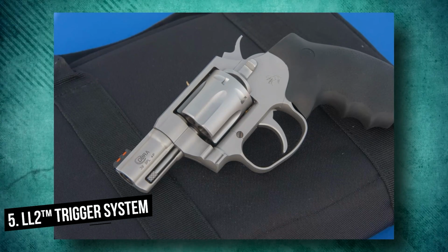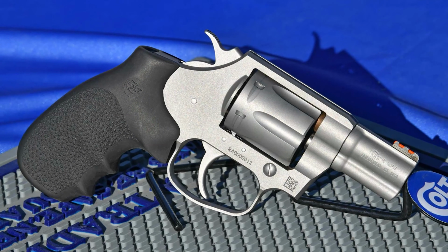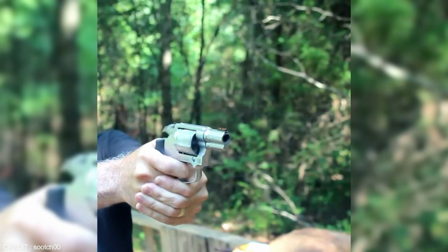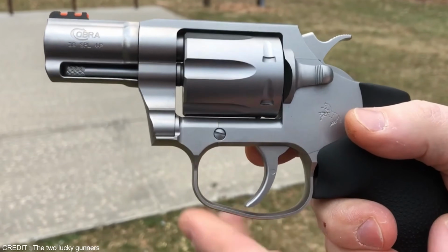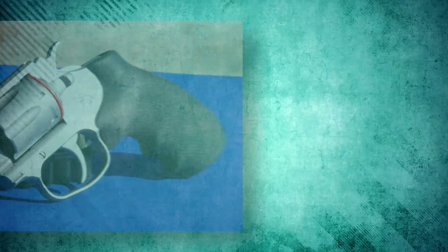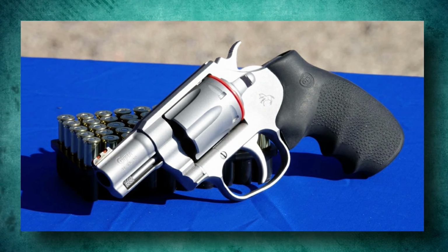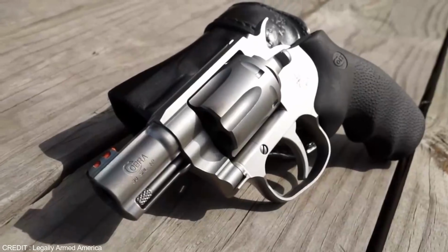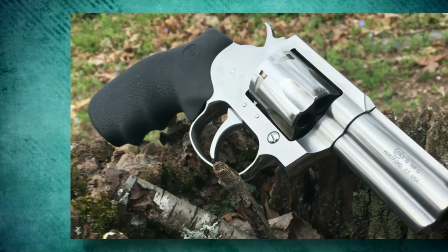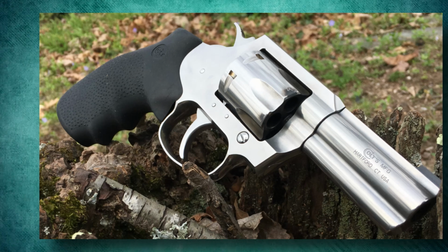Number 5, LL2 trigger system. The primary advancement over the original Cobra is a strengthened leaf mainspring, which makes the hammer throw even and smooth. The firm claims that this design modification contributes to consistently smooth trigger pulls. In contrast to earlier Colt double-action revolvers, this new trigger has almost no stacking or loading at the conclusion of the double-action pull, and I think it's the best that Colt has ever made.